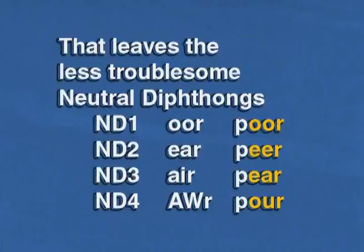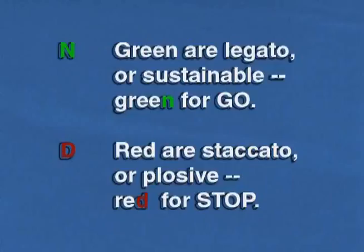And that leaves the less troublesome neutral diphthongs. Neutral diphthongs 1, 2, 3, and 4: or, ear, air, or, as in poor, peer, pair, poor. That covers the vowels. The consonants are color-coded in green or red.